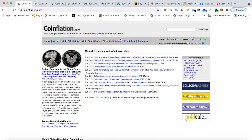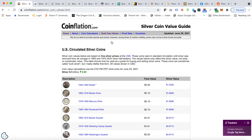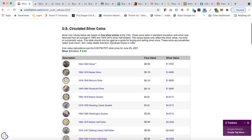I like Coinflation because they have two sections, or really three sections here, where you can get into gold coins, silver coins, and proof sets to very quickly see what is the metal content value of those particular coins.